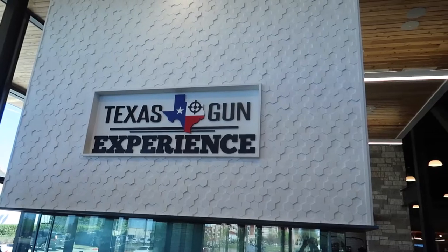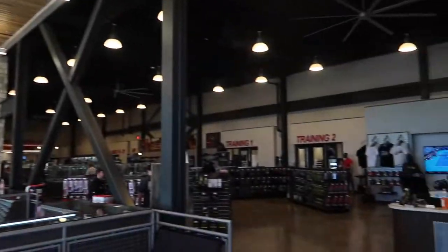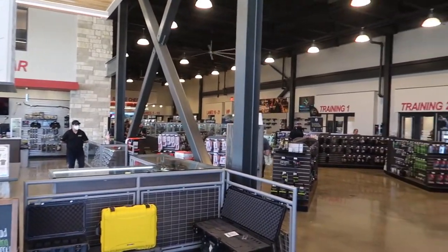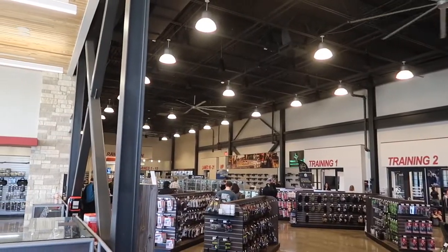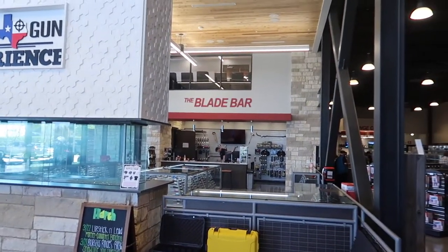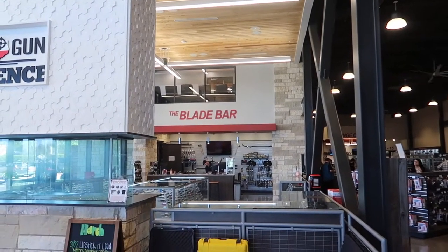I'm at the Texas Gun Experience. I'm doing a night event, so check out the store. It's huge. They have a huge selection of stuff. Look at that. And they have a huge blade bar right down there. I'll take you over there.